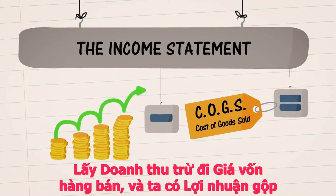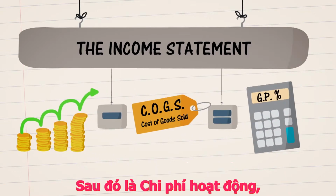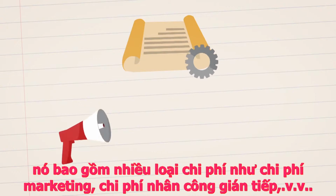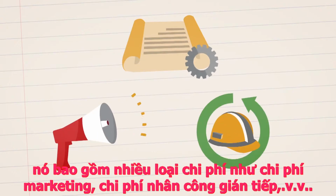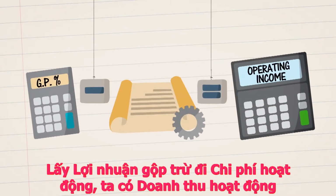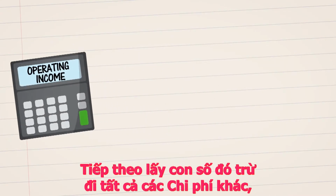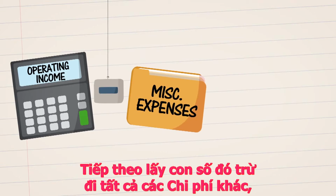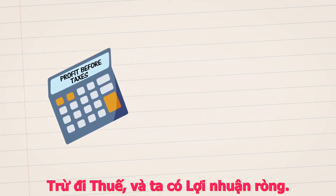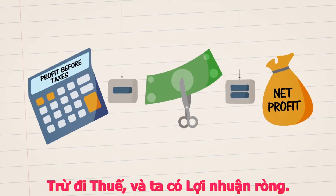Subtract COGS from revenue and you've got gross profit. Then come the operating expenses, which include day-to-day things like marketing costs, indirect labor costs, and so on. Subtract that from gross profit and you've got operating income. Next, take that number and subtract all other miscellaneous expenses and you've got the company's profit before taxes. Subtract the taxes and you've got the net profit.